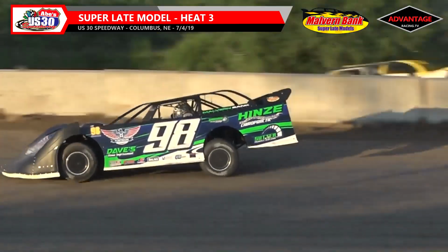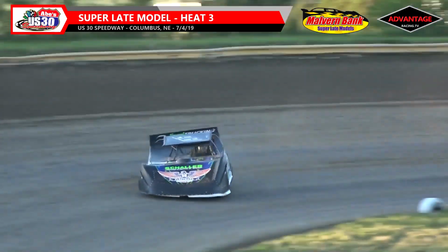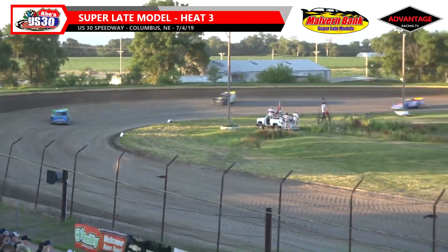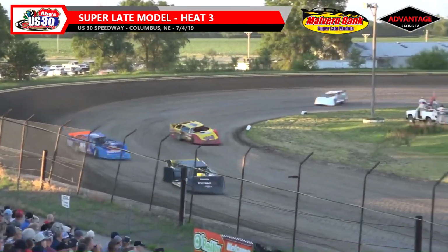Down the back straightaway and into 3 for the 8th and final time. Checker flag is going to fly, race fans. Here comes your winner, Ben Schaller, going to go coast to coast to win Heat Race number 3, brought to you by Roth Racing Performance. Kurt Schroeder is 2nd, 3rd goes to Jason.